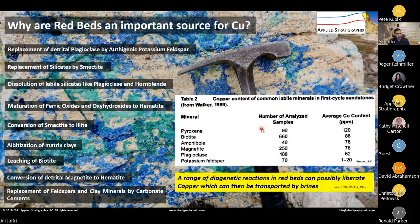So why are red beds an important source for copper? There is a whole list. I've listed all the reactions, and of course there's a ton of publications about how you can possibly liberate copper from red beds. You can see that there are certain minerals that are more commonly found in red beds, especially if you look at pyroxene and how much copper is contained within that. You can notice that's up to 120 parts per million. So bottom line is red beds are an excellent source of copper.